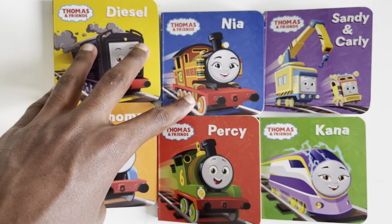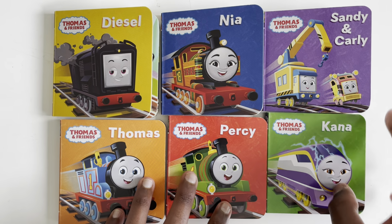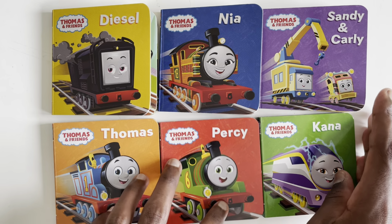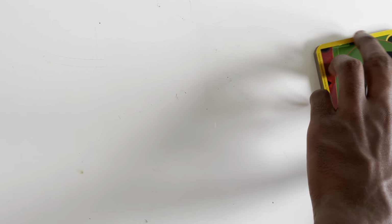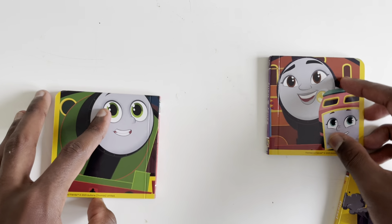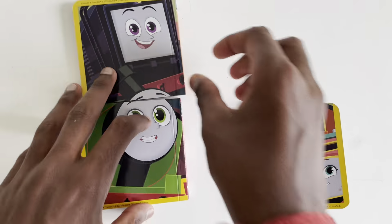That's it, the six books that you have all been waiting for. I'm sure you all love them, and since you've watched to the end, shall we make a puzzle? I know all of you love the puzzle, so let's not waste any time and let's just dive straight into it.